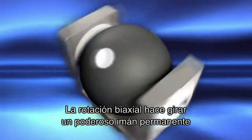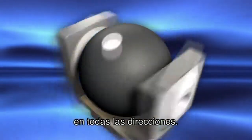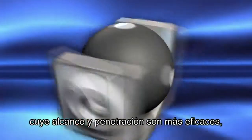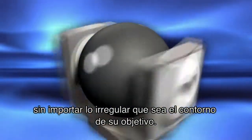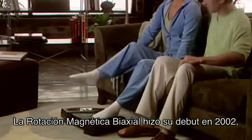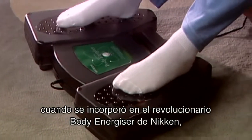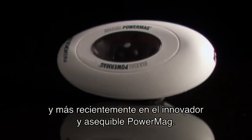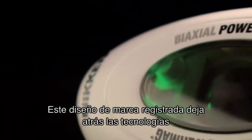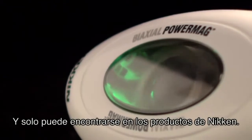Biaxial rotation spins a powerful permanent magnet at high speeds, distributing its magnetic influence in all directions. The result is a 360-degree magnetic field that's capable of more effective reach and penetration, no matter how irregular the contours it's targeting. Magnetic biaxial rotation made its debut in 2002 when implemented in the revolutionary Nikken Body Energizer, and most recently in the innovative portable Power Mag. This proprietary design outdistanced current magnetic technologies by an exponential leap, and it can only be found in Nikken products.